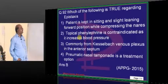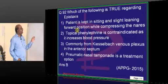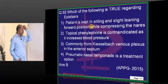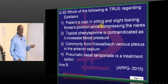Patient is kept sitting in a slight leaning forward position. B, I am sure. Slight leaning forward position while compressing, so he will die with asphyxia, you mean?